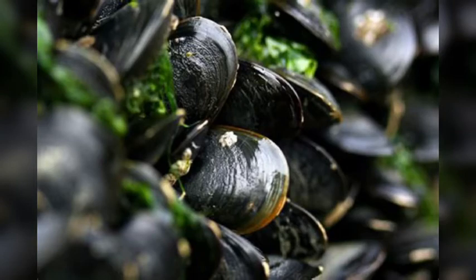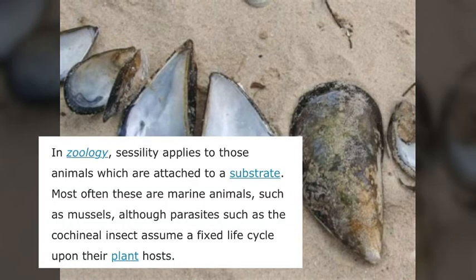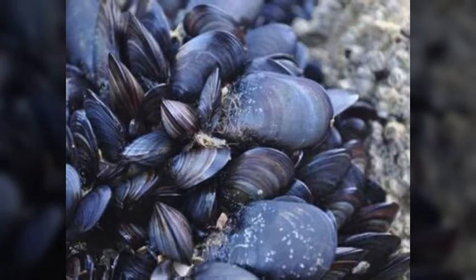These animals become sexually mature at 1 to 2 years old. These guys can live for up to 18 to 24 years. Mussels are filter feeders, making them important to keeping the water clean. These are sessile species. These guys can withstand extreme heat, freezing temperatures, and droughts.